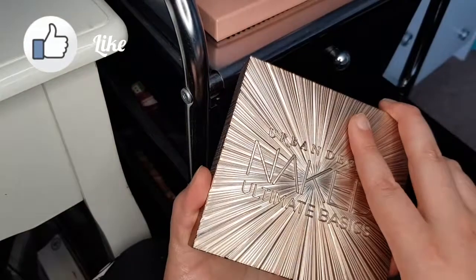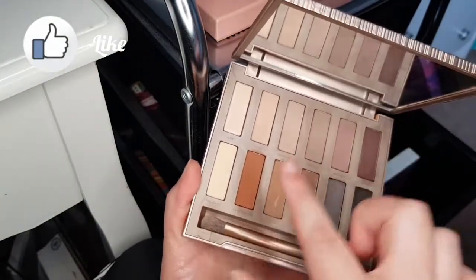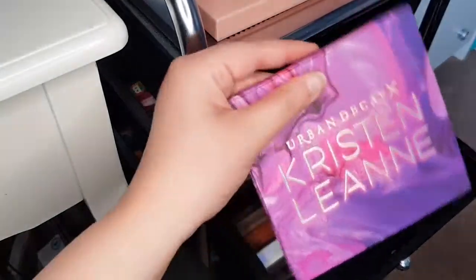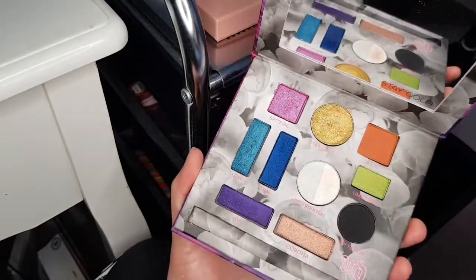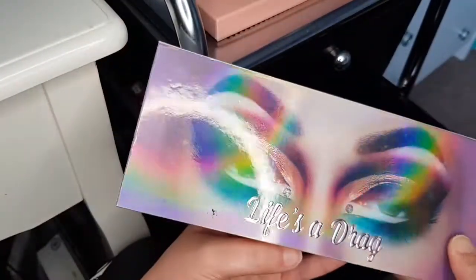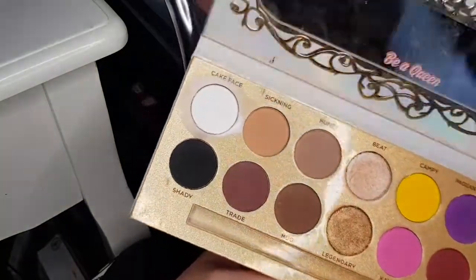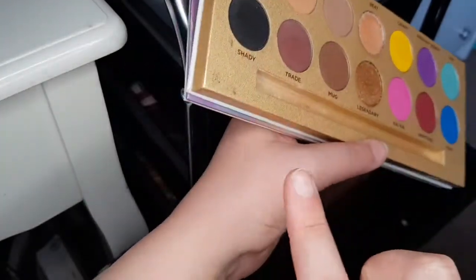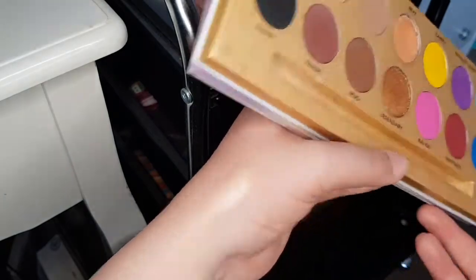Urban Decay Naked Ultimate Basics eyeshadow palette. This used to be what I used every single day, especially like these three shades here. Urban Decay x Kristen Leanne eyeshadow palette. This is the Kaleidoscope one. Luna Beauty from Manny MUA, Life's a Drag palette. One of my favourite all-time eyeshadow palettes, especially the shade Beat. Let me just swatch it for you because it's so stunning. Like, you cannot tell me that's not stunning.